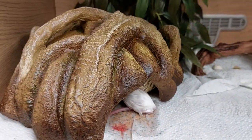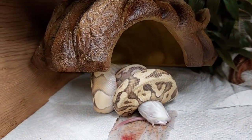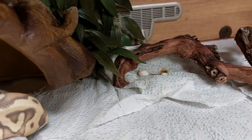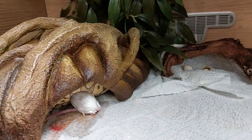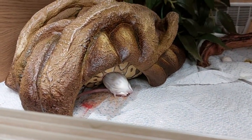She's been in for 2 days now. Having a feed within 2 days is amazing. Look at that. I knew she would because she's pooed there and she's got poo at the back corner. She must have pooed last night. It's made her nice and hungry today. Absolutely fantastic.